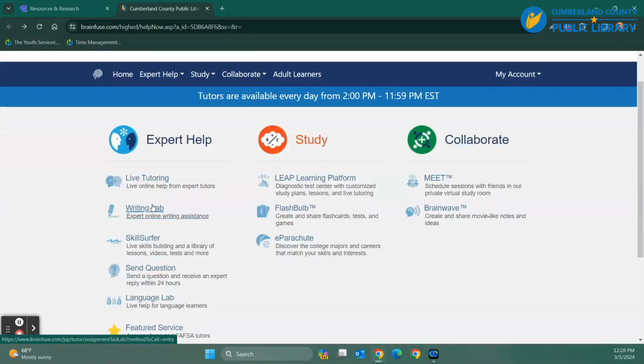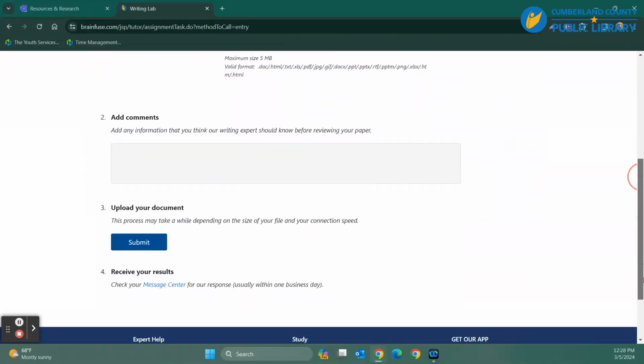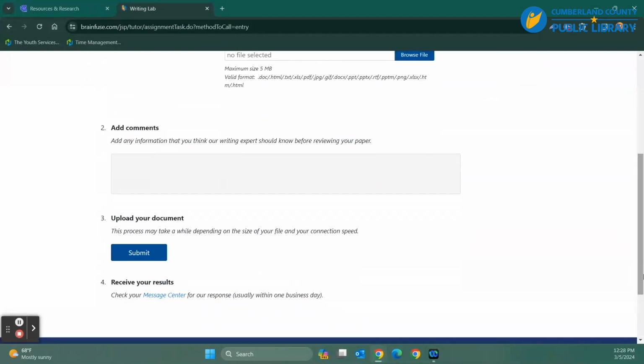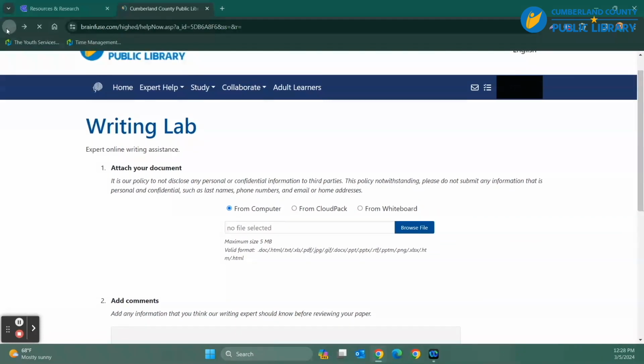Then you have the writing lab, and it's a similar thing. You can go in here, you can upload your file, whatever you've written, and you can add some comments, like maybe if it's for work or for school, you could put in the parameters of what you're supposed to be doing. So the tutor will know what to look for, and then you submit and they will give you feedback, usually within one business day, in the message center. And then we're going to go home again.